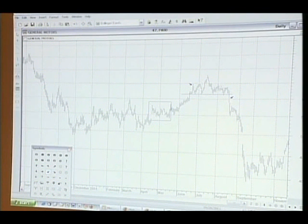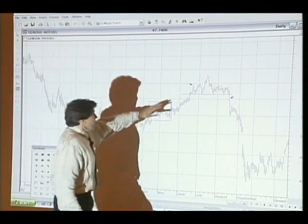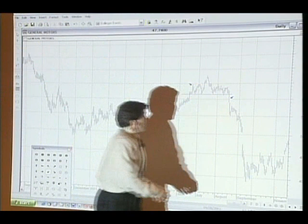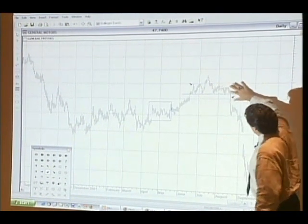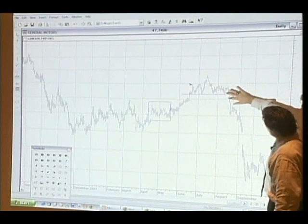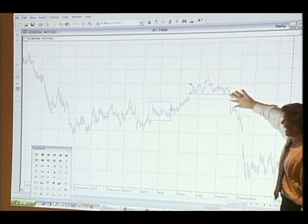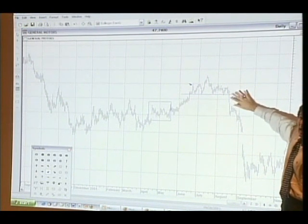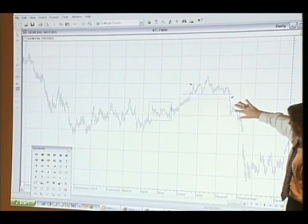Does everybody see how that works? I get out of the calls, and then I use support and resistance to get out of the rest. And here is the support, and GM can't make it through, can't make it any higher, and then bingo, it breaks through support, and we get out of the rest of the calls. Everybody follow that? I still have all my puts. And then I just wait.